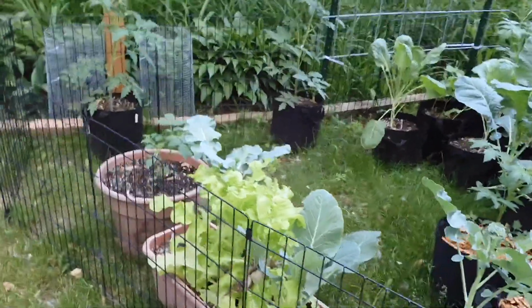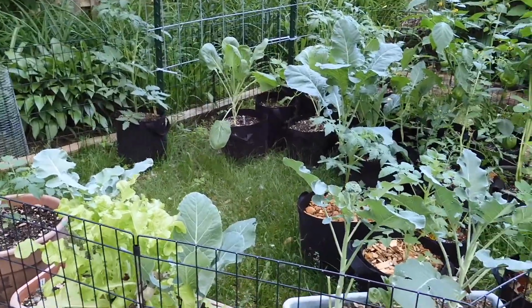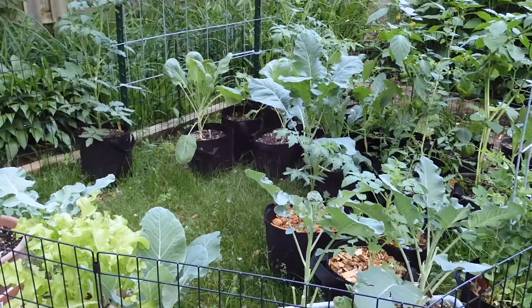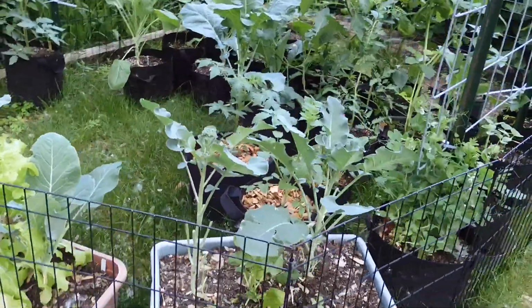I'm going to pull all of these plants out. I'm going to mow in here. I'm sure we'll eventually till this up and just have this be an in-ground garden back here. But yeah, it's really fun.